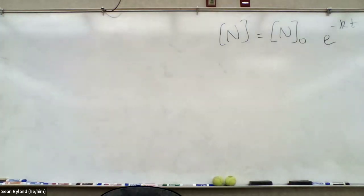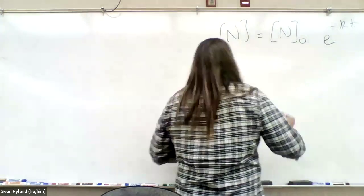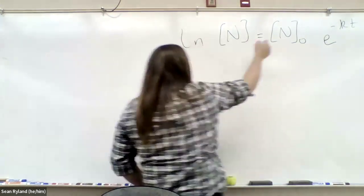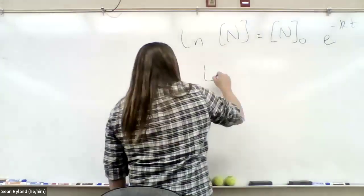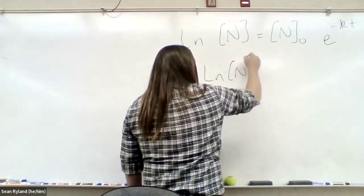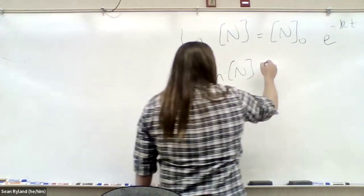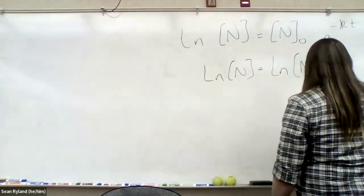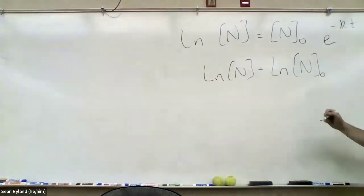All right, so what do we do with this? Well, we like to put things into a y equals mx plus b form. So basically, we're going to solve for time as an x value. How do we get time by itself? How do we undo that e? Take ln of both sides, right? So ln of the amount of your isotope left is equal to ln of all this, which we can use laws of logs to further simplify.